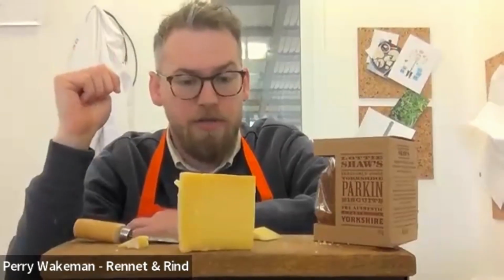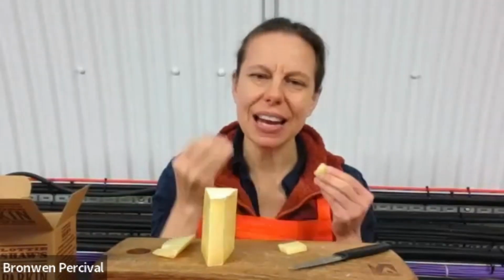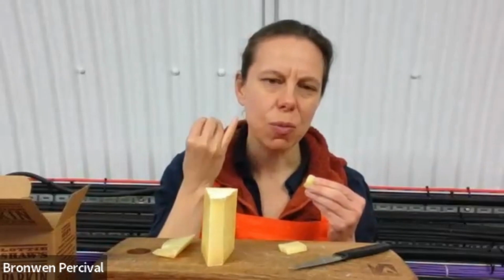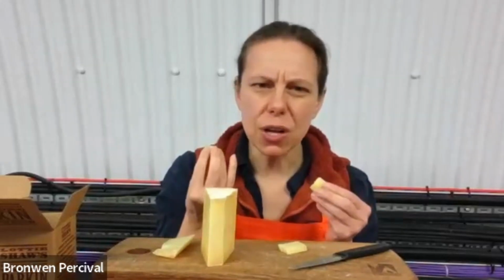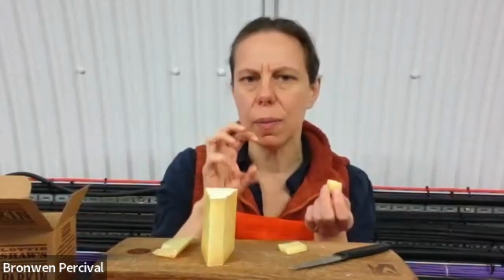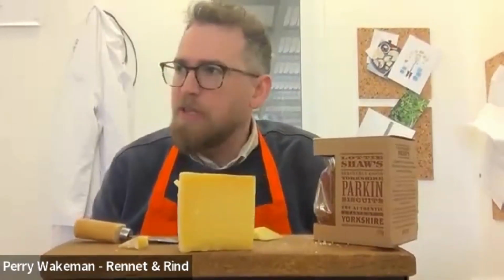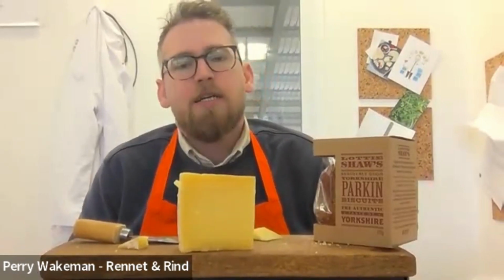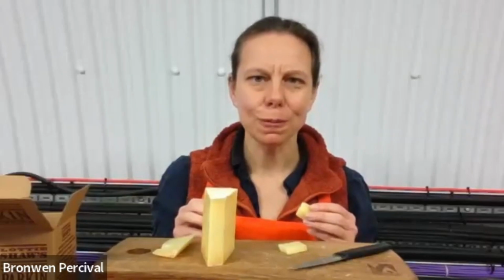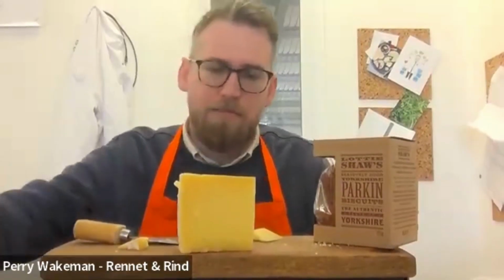Texture is really smooth as well. I like the texture. I feel like the flavor, again, I'm getting some histamines there as well. Does it need a bit more salt, or there's something just a bit hollow about the flavor. It's kind of devoid of any specific flavor, I suppose.